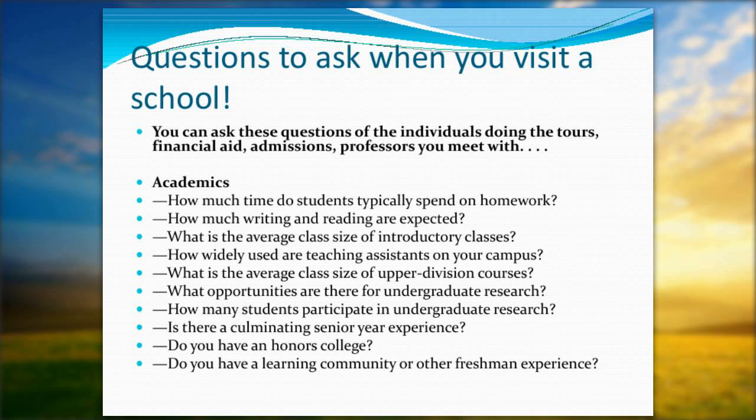12:30 to 1:30. You meet with admissions. 1:30 to 2. You meet with financial aid. 2 to 2:30. You meet with a faculty member. Maybe 3 to 3:30. You sit in on a class. 4:30 to 6:30. 4 to 6, something like that. That's a full day. That's actually closer to 8 hours, isn't it?